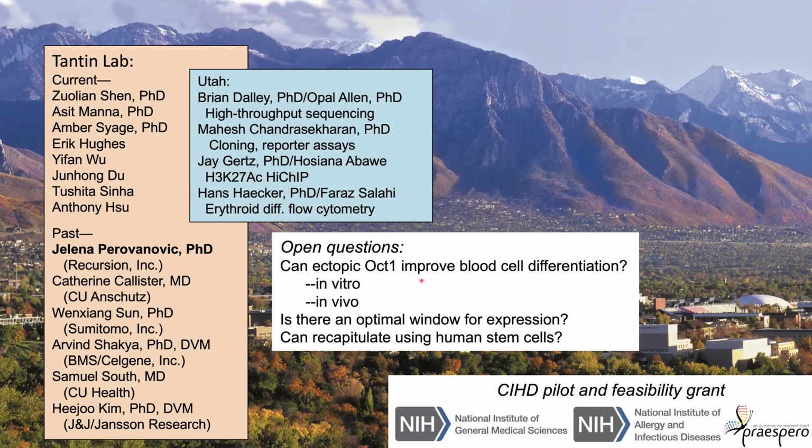So some of the open questions: can ectopic OCT1 improve blood cell differentiation in vivo, in vitro, either by integrating OCT1 or, more likely for regenerative medicine, transient expression of OCT1 using Sendai virus or adeno-associated virus, for example? Is there an optimal window during differentiation when OCT1 needs to be expressed? And can we recapitulate those findings using new human stem cells that we've just generated through funds that we got from the pilot and feasibility grant that we got from the CIHD?